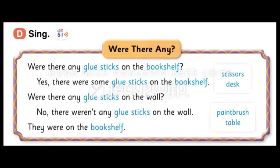Page 69. D. Sing. Were there any? Were there any glue sticks on the bookshelf? Yes, there were some glue sticks on the bookshelf. Were there any glue sticks on the wall? No, there weren't any glue sticks on the wall. They were on the bookshelf.